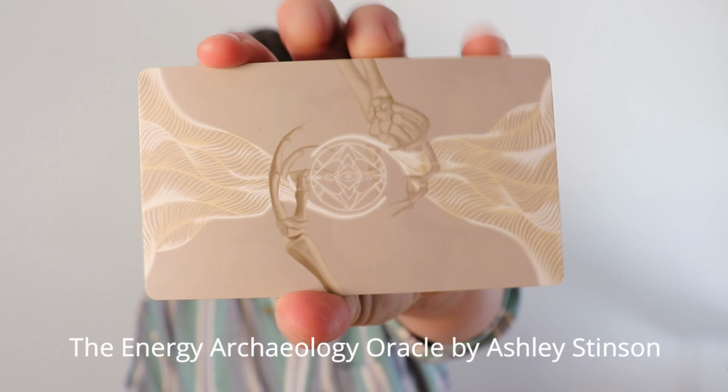I chose this deck because it features the skeletal system. It's a very somatically oriented deck, meaning it talks about the parts of the body, specifically the bone structure. And when I think of spring, I think of bones creaking and opening and cracking back to life. So we're gonna see what that means for you, Capricorn, this spring.